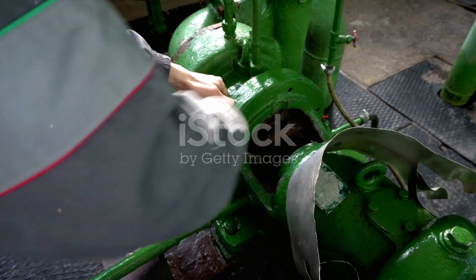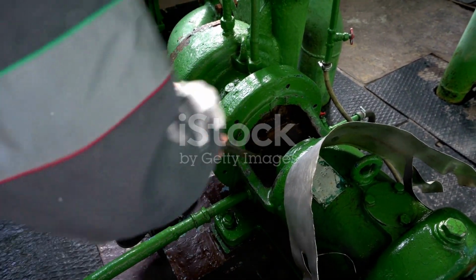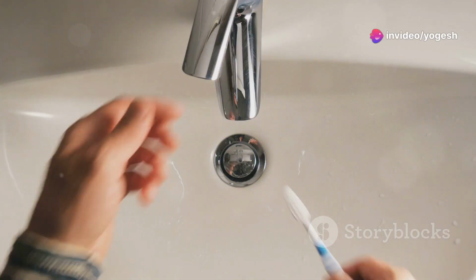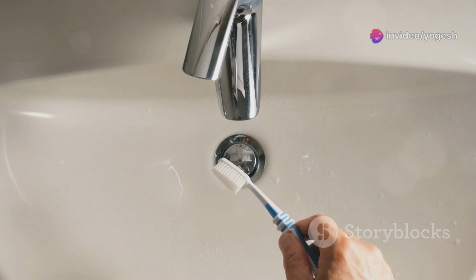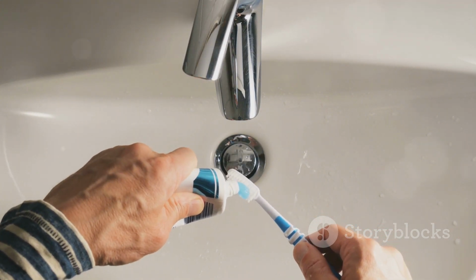Now, meet the positive displacement pump, often called the squeezer for a good reason. Unlike pumps that spin to move fluid, this one works by trapping a fixed amount of liquid and then physically pushing it out, just like squeezing toothpaste from a tube or pressing a syringe.